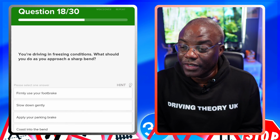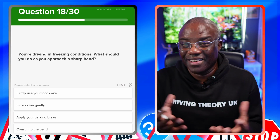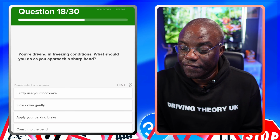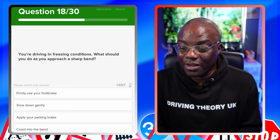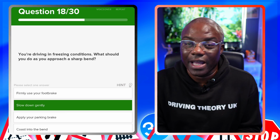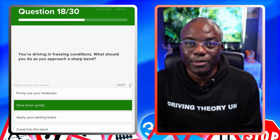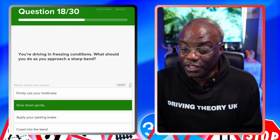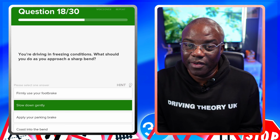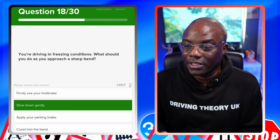You're driving in freezing conditions. What should you do as you're approaching a sharp bend? So it's freezing, in other words icy. Firmly use your foot brake. No, because of the freezing conditions. Slow down gently. Yes, definitely slow down. Apply your parking brake. You should never be using a parking brake or hand brake with your foot brake, or while the car's moving, should I say. And coast into the bend. I remember coasting means having the clutch down, which is a lack of control. So the answer to that one is no.